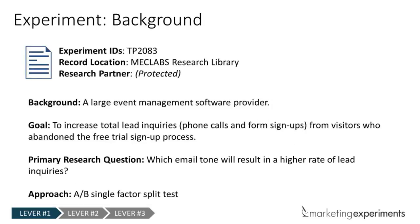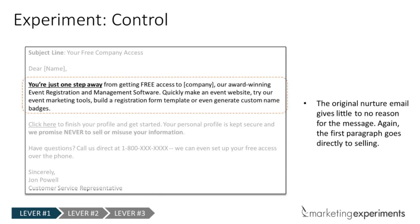Here's a large event management software. I'm going to show this really quick. This is a really good example of us doing this. Here's the original email that came to them. The original nurturing email gives little to no reason for the message. And again, the first paragraph goes directly to selling right away.